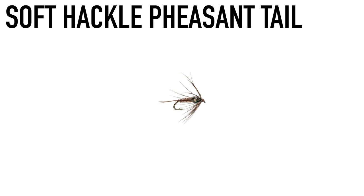Fly number two for April is the soft tackle pheasant tail. Again, this time of year with the Baetis coming off, it does a great job out on the water. Looks real buggy. One of the things I like about it, besides dead drifting, it also works real well when you're swinging it through the water column.